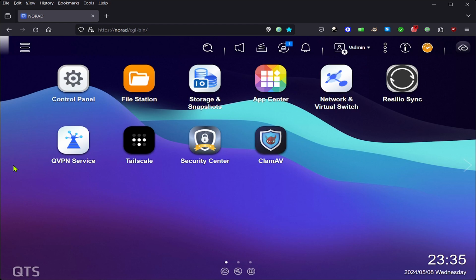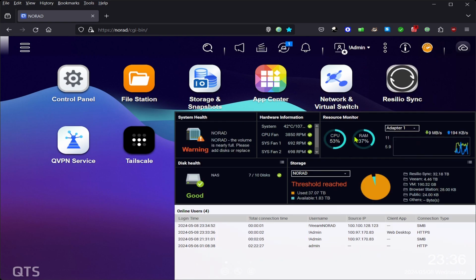Okay, so fast forward more than a week and the expansion of the RAID5 is completed. Now it didn't take a week, it took about 3 days, so I just haven't had time to come back to this to record a video of the new expansion. So we're still getting an alert here to say that the volume is at threshold. Still got 1.83 terabytes, which is a lot of space, but not of a near 40 terabyte volume. So that's why it's complaining.